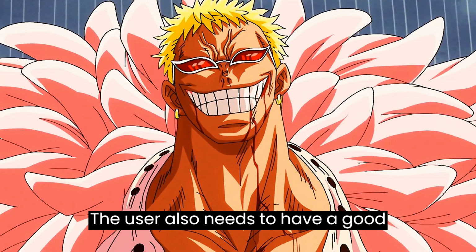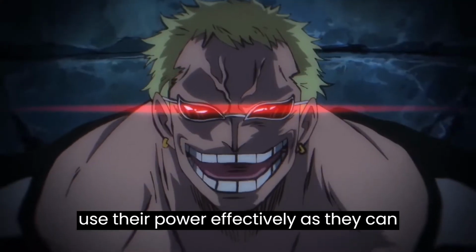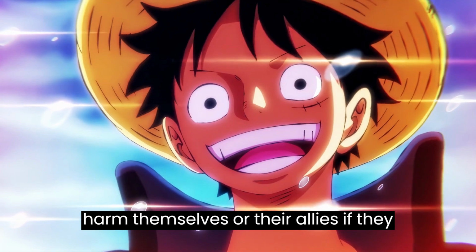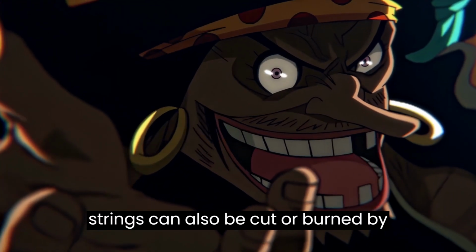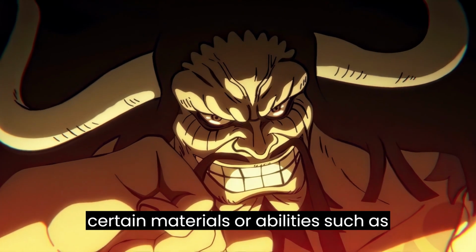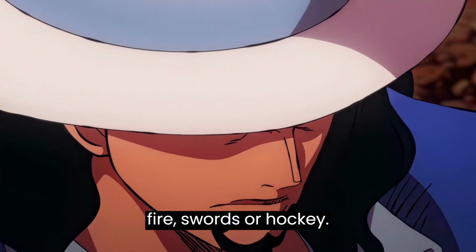The user also needs to have good spatial awareness and concentration to use their power effectively, as they can harm themselves or their allies if they are not careful. The user's strings can also be cut or burned by certain materials or abilities, such as fire, swords, or haki.